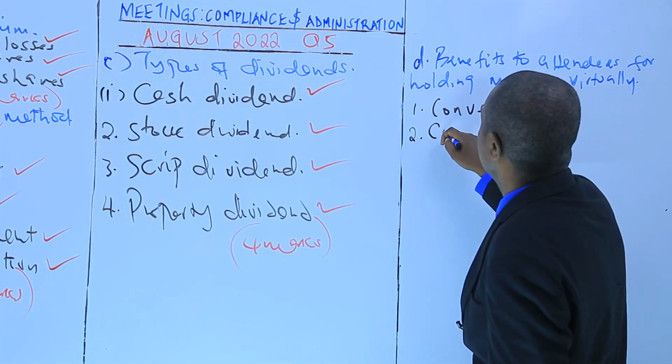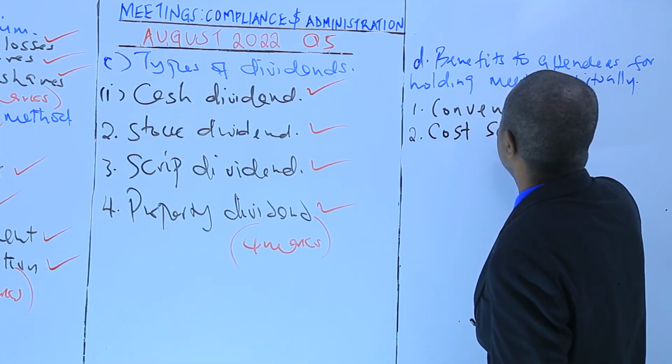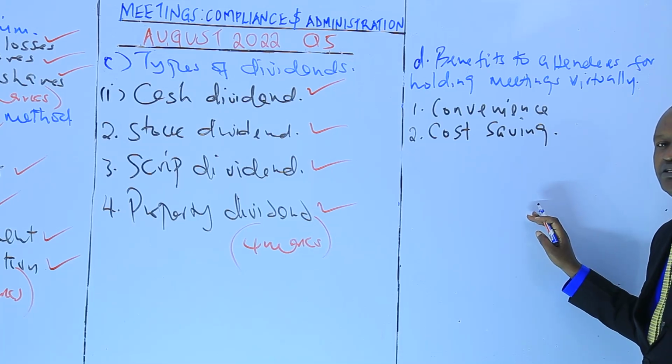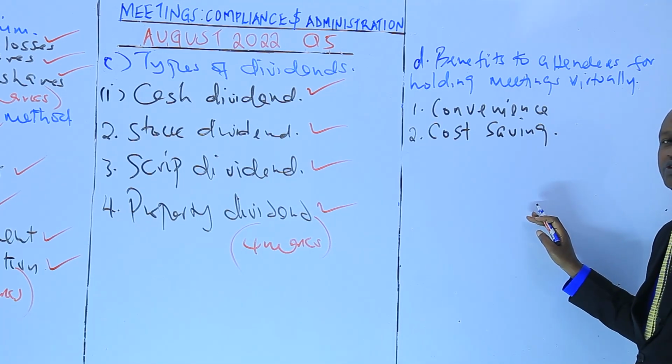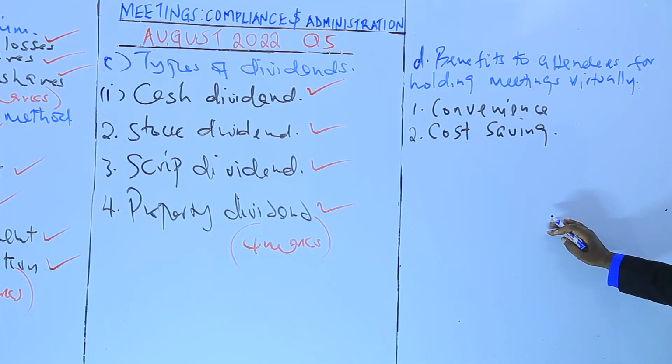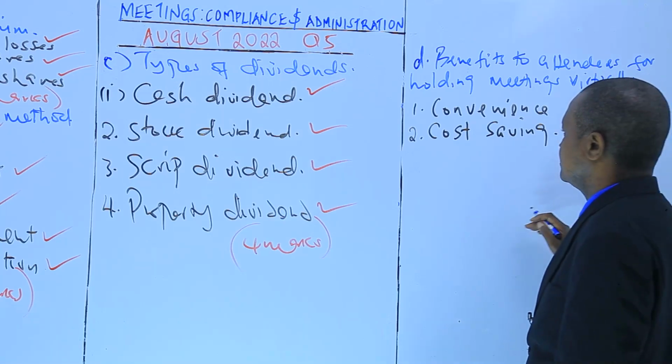2, cost saving is a benefit. Virtual meetings can significantly reduce costs associated with venue rentals, catering, and even travel expenses, and that makes it more cost effective for attendees to participate in meetings.